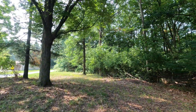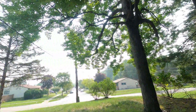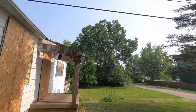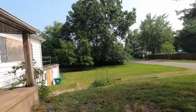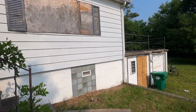And as I said, it's the UFO safe house, around the corner from the UFO landing pad on Carly. But yeah, cool place, in need of some work. Somebody should grab this, fix it up, and live here.